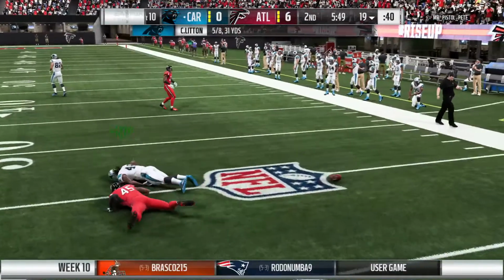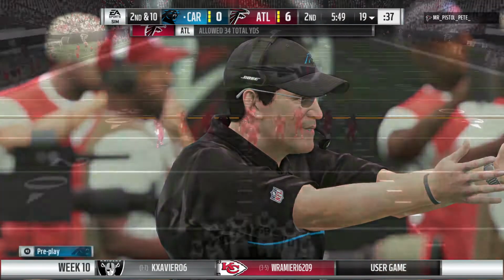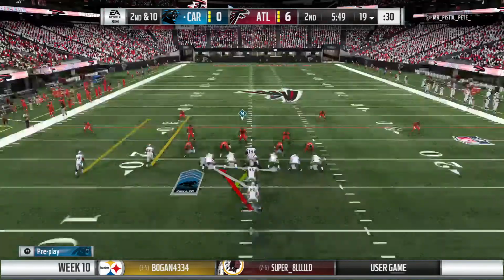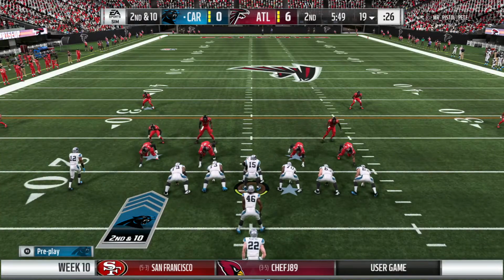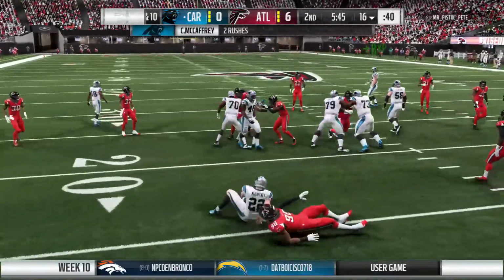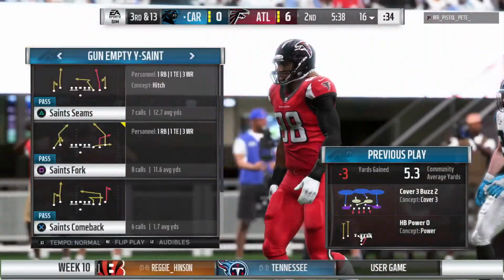And it pops free. The collision there jarred the ball loose and brings up 2nd down. That would have been a great catch, but it's real difficult to hold on to it because it was contested all the way. Would have been a great play if he'd been able to haul that one in. They'll give it up to McCaffrey, and they'll blow that one up back at the 16-yard line. They'll wind up losing 3, and now it's 3rd down.